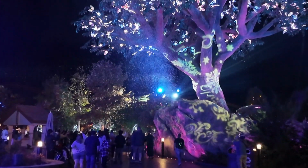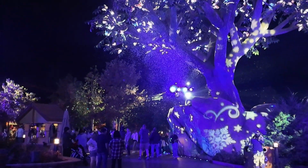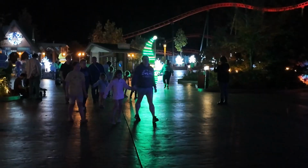So you can see, here's where all the snow is being blown out. It's coming from where the DJ usually stands, but it's on the back side of the rock instead of, it should be on, let me find it, this side of the rock, not this side of the rock. Because Snow in the Grove, the show, is over there, so not really sure.